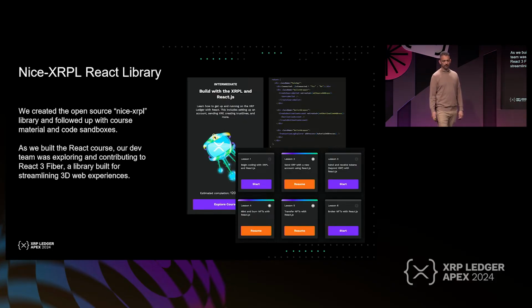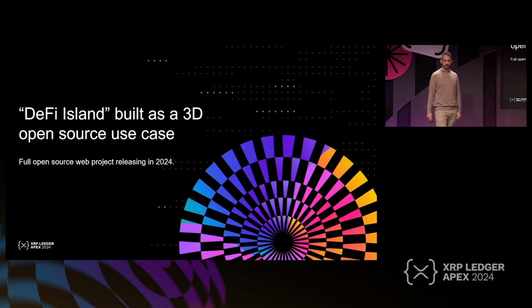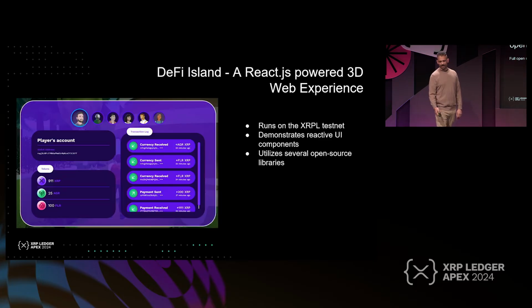So another thing that we've been doing is another one of our devs, Chris, is super into 3D web and web gaming. And so he had been working with a coding collective, another React coding collective, to build 3D web apps. And so we thought, hey, wouldn't it be cool if we used the React library we just built and built an open source 3D project to weave them together and maybe make a 3D learning experience. So that's what we did. And we'll be at the Learning Portal booth in the room, so if you want to come check it out, we have it on a computer and you can play it.